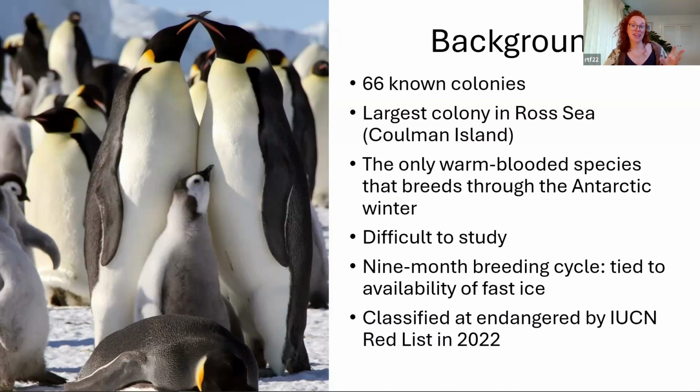One of the main things that differentiates emperor penguins from every other species that calls Antarctica home is that they actually choose to breed throughout the Antarctic winter. They do this because they breed on fast ice, which is only there through winter, and then it breaks up every summer. To make sure that they are able to complete their breeding cycle and have their chicks reach fledge, which means that they're ready to leave the colony, they need to start when the fast ice forms so that they have long enough for their eggs to hatch and the chicks to grow up big enough.